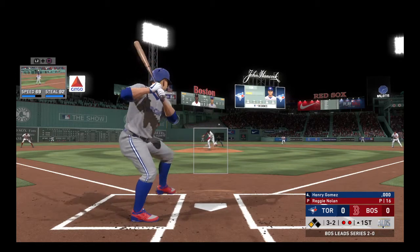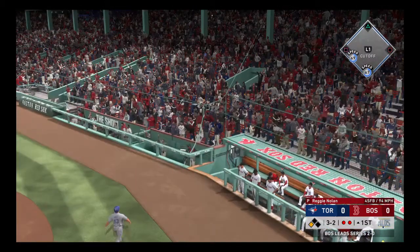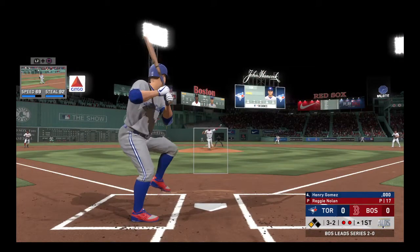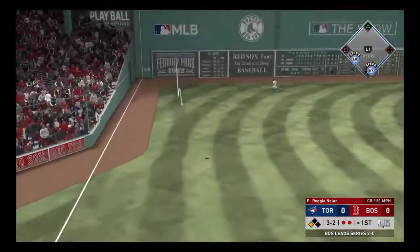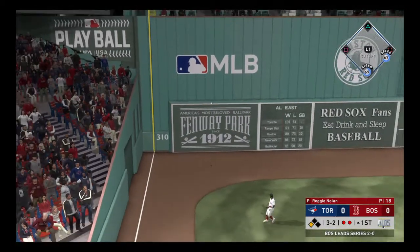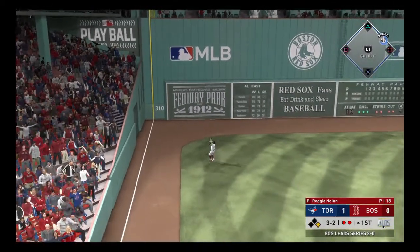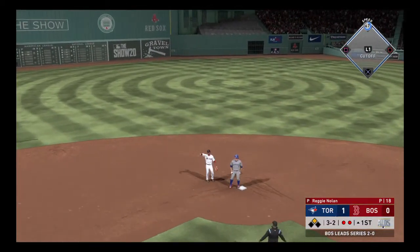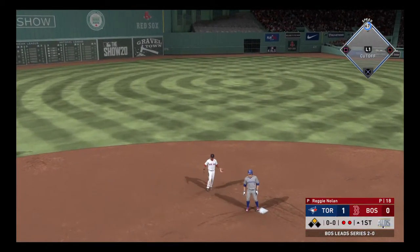Out of the stretch, the 3-2 home. Count remains full. Making him sweat out there. The 7th pitch coming up. Oh, and this is hit high and deep out to left. Not quite out of here as it's off the monster. And they're going to take a 1-0 lead as the run comes across to score. And he'll get in there safely.